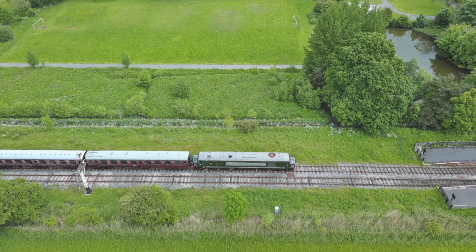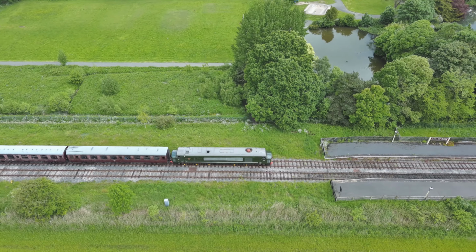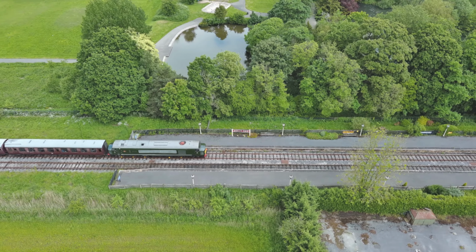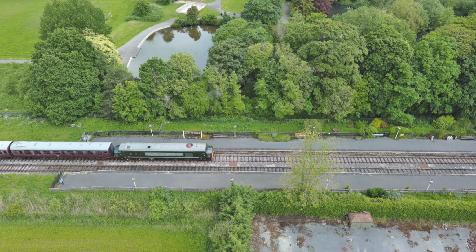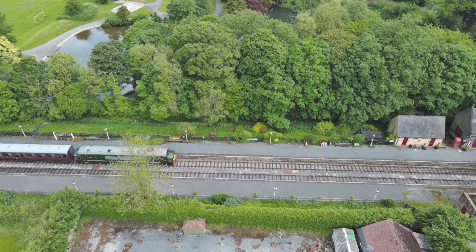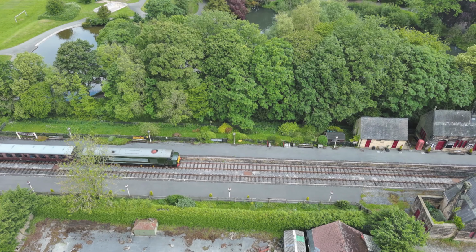And so we enter Darley Dale Station. It is very striking with its splendid Gothic appearance. Although what you see today was its second incarnation. The station operated between 1849 and 1961 and then was reopened in 1991 by Peak Rail.